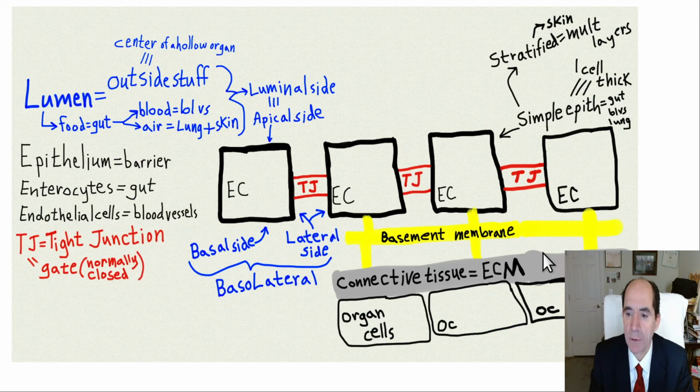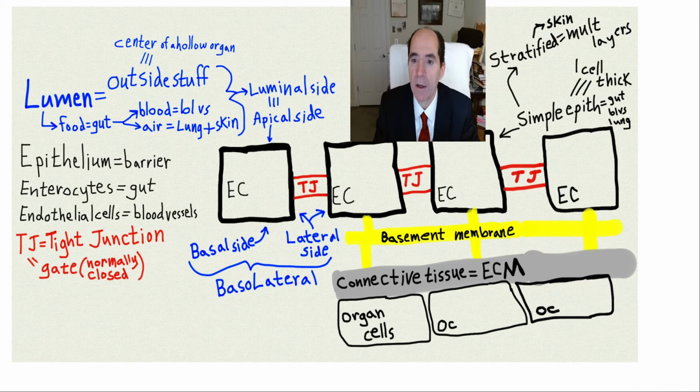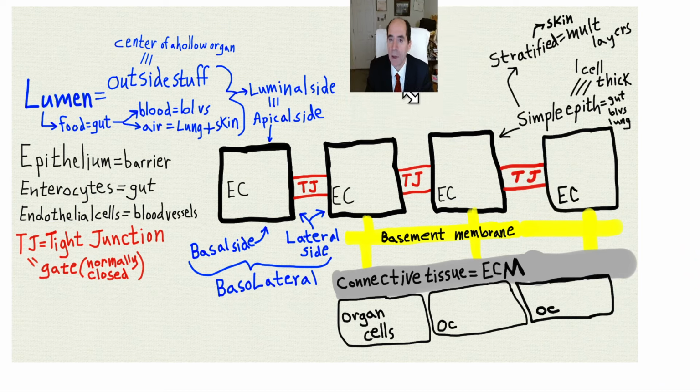Okay, the typical immune system setup is part of the innate immune system. You're going to have some type of barrier, your skin barrier or your gut barrier, lined with tight junctions, for example. There's an apical side, or luminal side, where it faces the outside world, whatever that might be, the stuff in your gut, the stuff outside your skin. And then there's a connective tissue basement membrane that attaches it to the rest of the body. This is the usual way the immune system is set up.